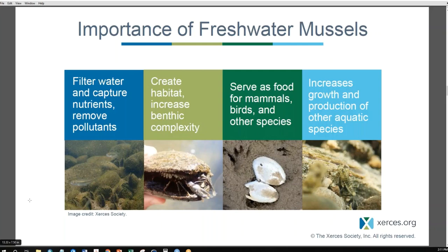So mussels can remove pesticides, flame retardants, other chemicals, and water can essentially exit much cleaner on the other side of a mussel bed. And in really dense beds, water can be filtered through multiple mussels before it reaches the end of a bed. So they have an incredible capacity to clean water to the benefit of fish.